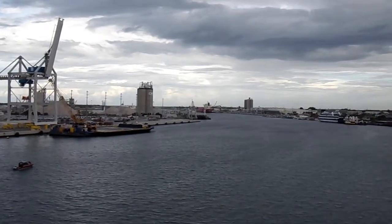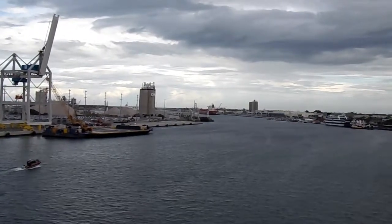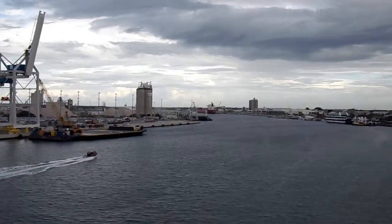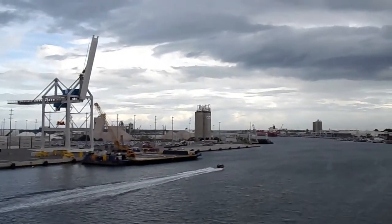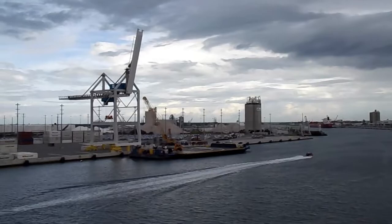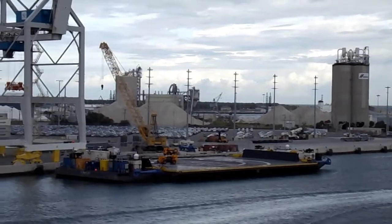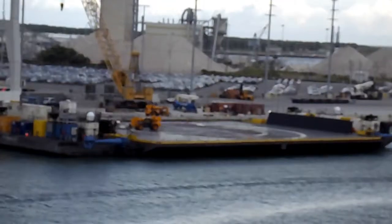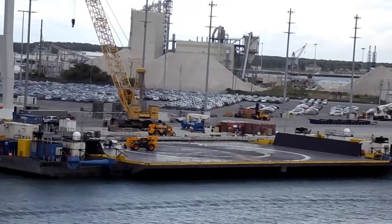It's phenomenal to see. You can see some of these videos on YouTube on how they actually perfected it, where after they launched the rocket, they actually use a GPS system and have the rocket land on the barge there. There you can see a closer look. Actually, on our previous sailing out of Port Canaveral, we actually saw the rocket on the landing pad there when it came back in.